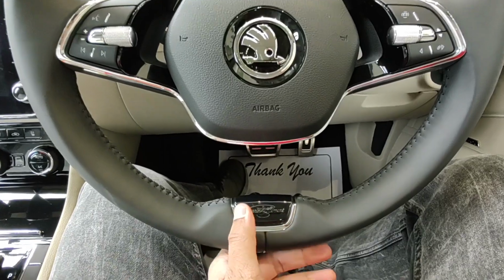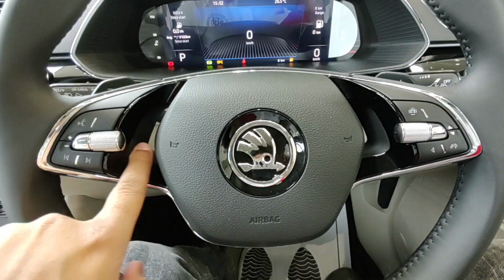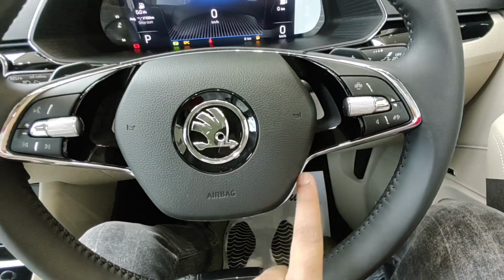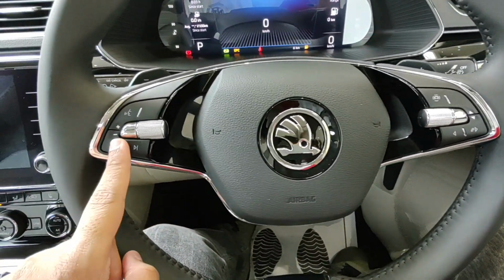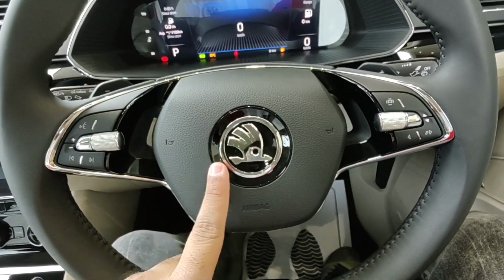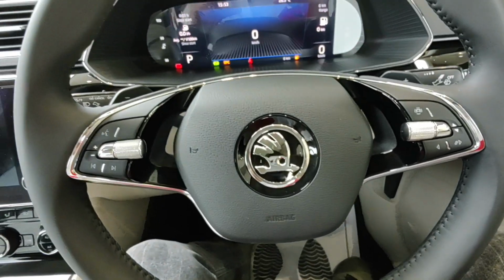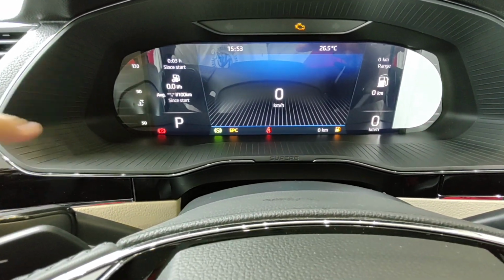Now the Skoda steering feels pretty much the same across the cars like Slavia or Kushaq. You get this chrome running across the two spokes. There is no third spoke. It is obviously leather finished. You get the audio controls and the infotainment control on the left side. Very soft, very premium plastics for the horn, and the right obviously has the cruise control.